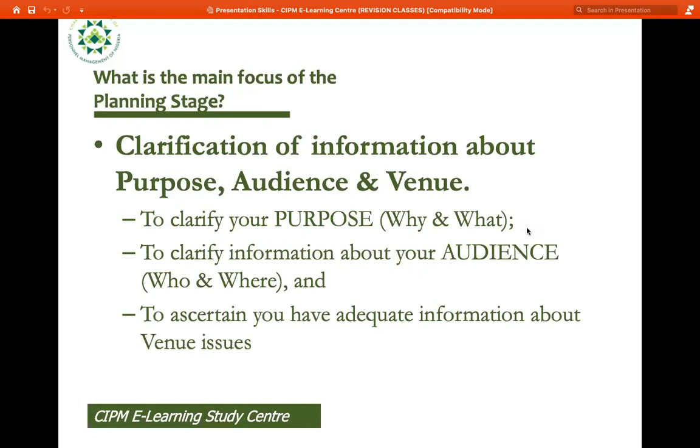Are there noises that can interfere with our presentation and distract the audience? Is it a very quiet place? You begin to ask questions about the venue. These are things you do in the planning stage, so as to know what to bring, what not to bring. Will there be uninterrupted electricity, or should I have a backup generator or UPS?